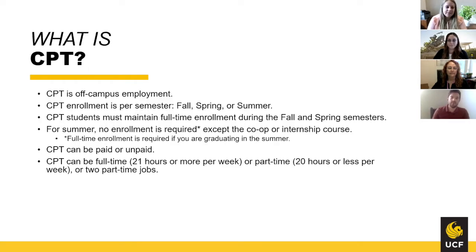So what are the key points of curricular practical training, or CPT? CPT covers off-campus employment. So everything that Sherry was discussing about on-campus employment is entirely different. Off-campus employment, you absolutely, as Nicole was saying, need prior authorization before engaging in. CPT is approved on a semester or term basis.